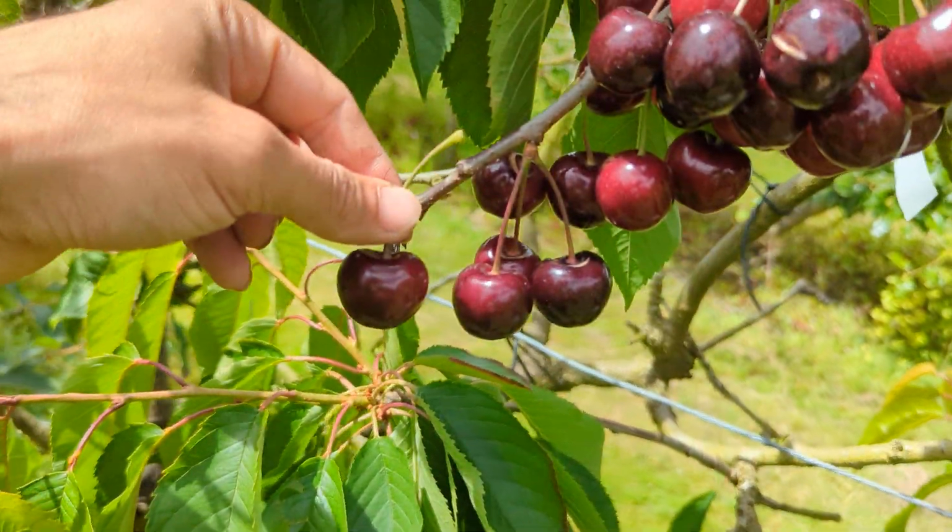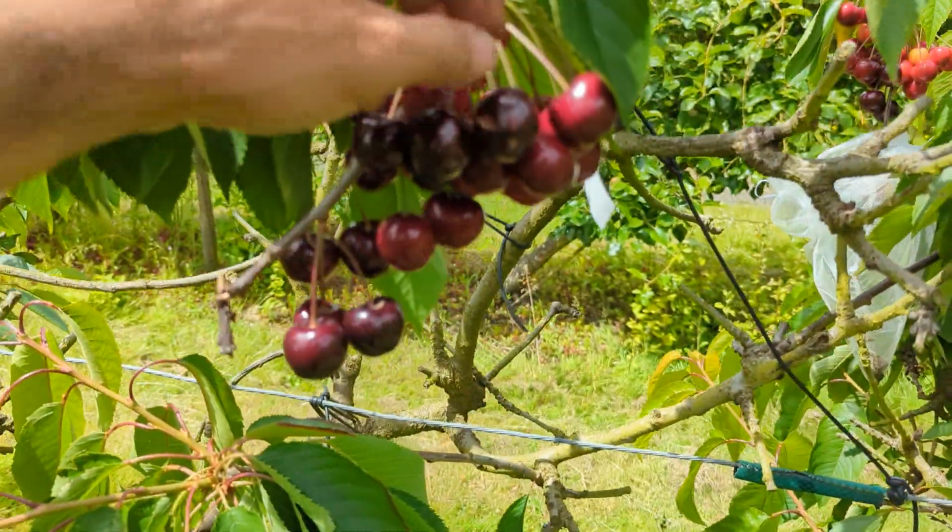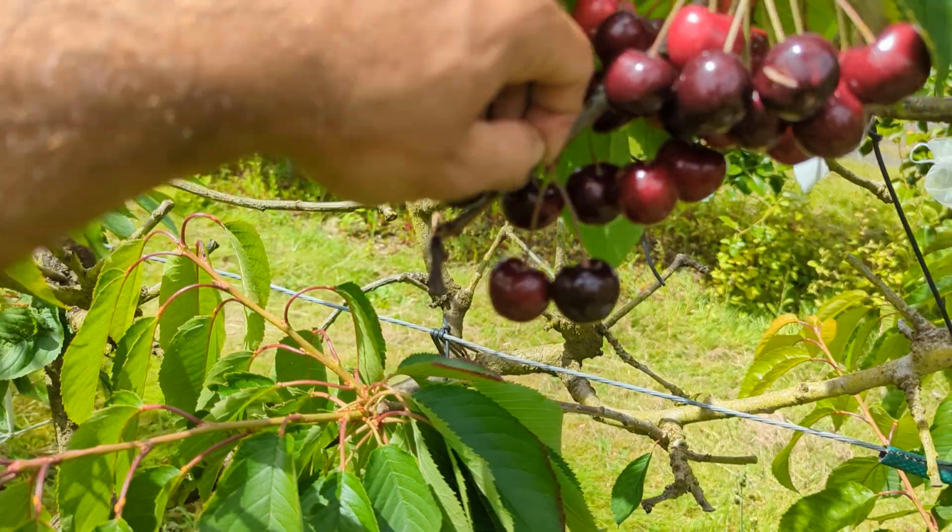So this is, okay, let me do the comparison. Lapins does look a lot like Summit. That is a big cherry. That is an impressive cherry. It's sweeter. It's definitely different to the Stella. I can see birds already out there looking at what I've done, debagging all these cherries. That is a delicious sweet cherry. Very, very nice. Let's try Summit.